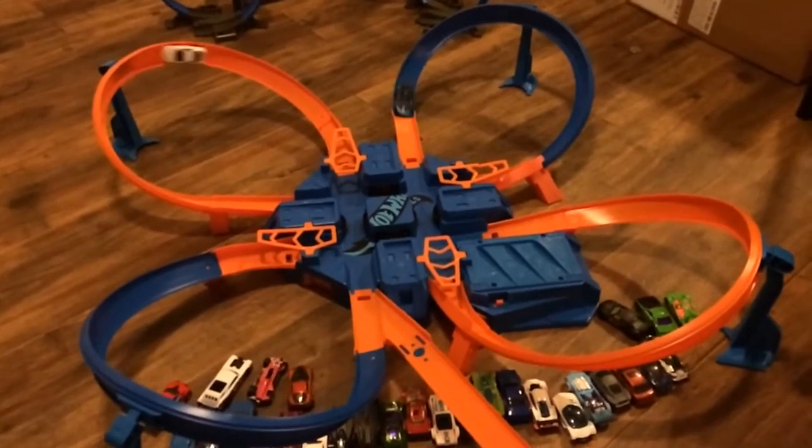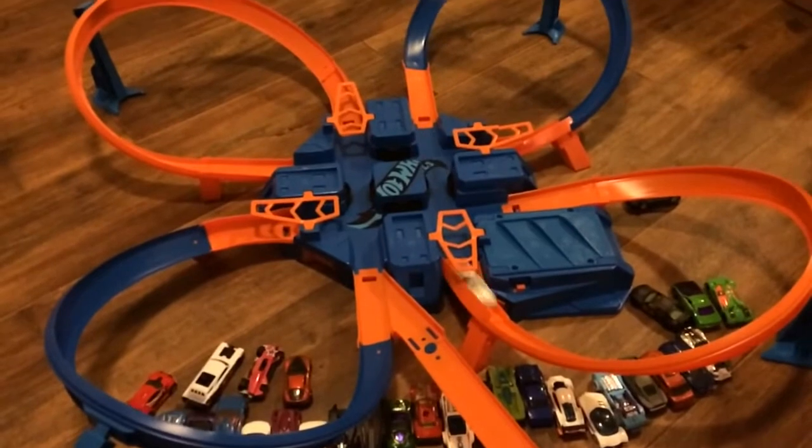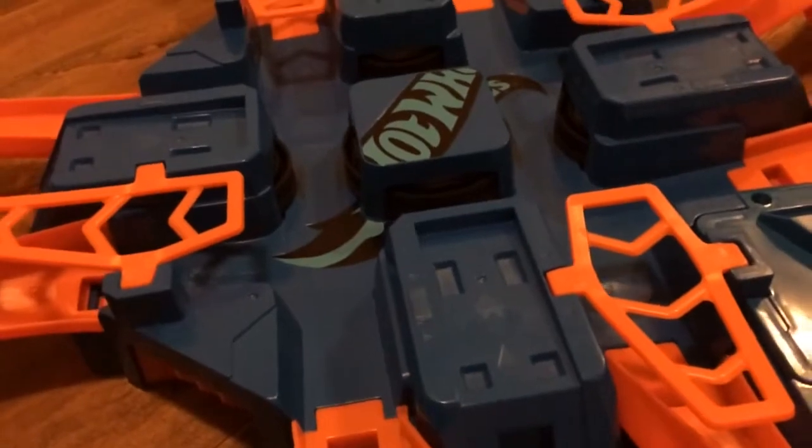Got some separation. All these have been long distance matches. The Acura has not looked too good so far. But the Lamborghini falls off. Oh my goodness. The Acura trying to make a comeback. Okay, Racer Ryan 86, I see you. All right, here they go again.